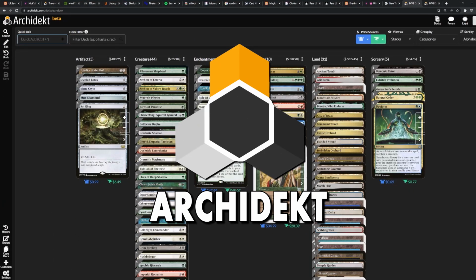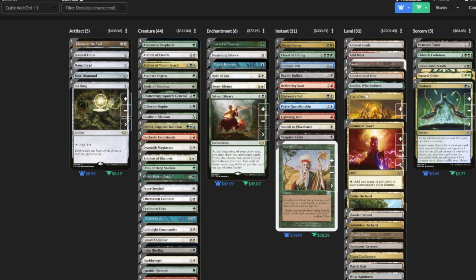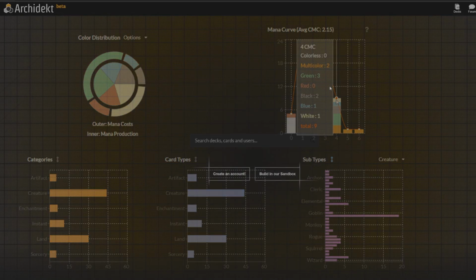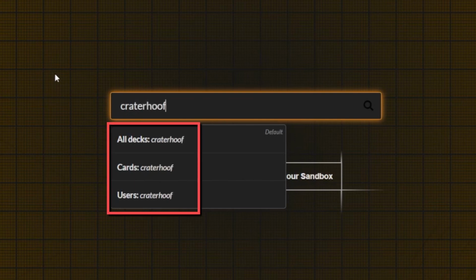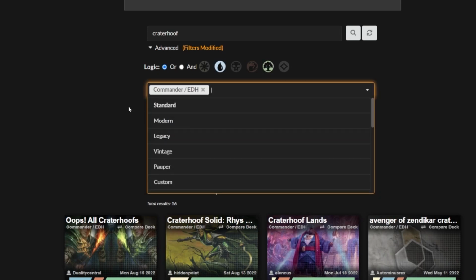Archidekt is the other top website for creating and uploading deck lists. While arguably it has fewer features than Moxfield, many will probably prefer the more streamlined interface and layout. Deck list creation is largely the same. From the homepage, you can search for a deck based on card name, deck name, or username. Navigating their deck lists page is straightforward. You can filter by format, deck color, card, or commander.